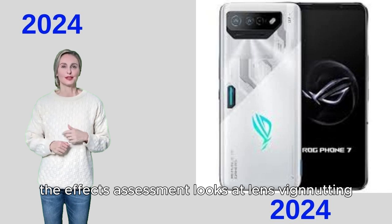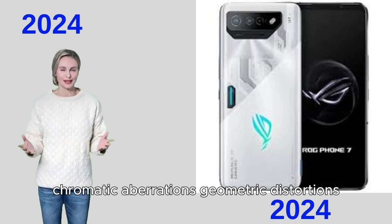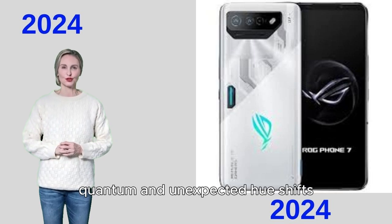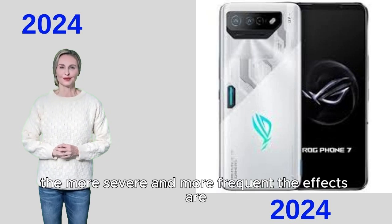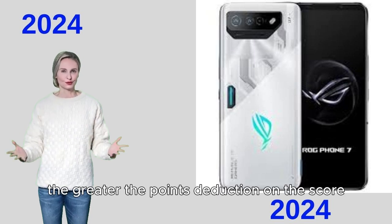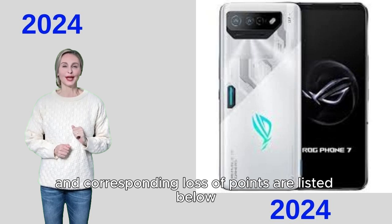15739. The effects assessment looks at lens vignetting, chromatic aberrations, geometric distortions, edge ringing, halos, ghosting, quantum, and unexpected hue shifts, among other types of possible unnatural effects on images. The more severe and more frequent the effects are, the greater the points deduction on the score. The main effects observed and corresponding loss of points are listed below.